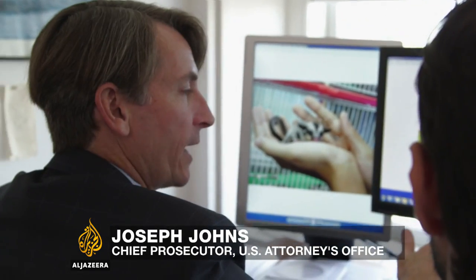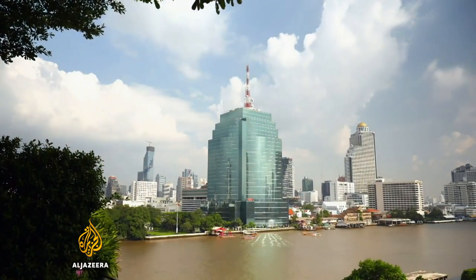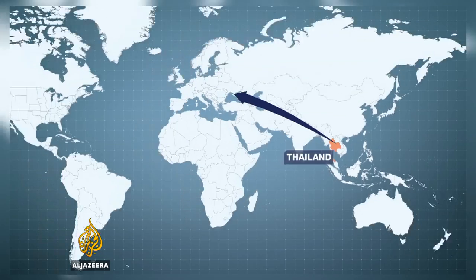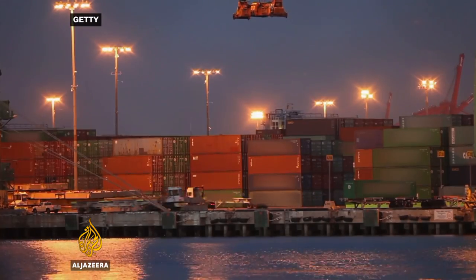You couldn't do this in L.A. You couldn't do this in San Francisco, Miami. You couldn't do this anywhere in the United States of America. The Thai government is cracking down, but the country is still considered a funnel for the $10 billion illegal wildlife trade. Since the United States is one of the world's biggest consumers of it, there's a good chance that some of what is sold there will find its way here.